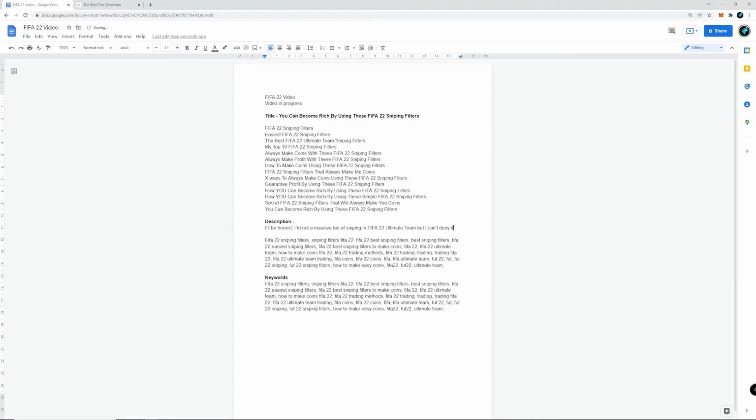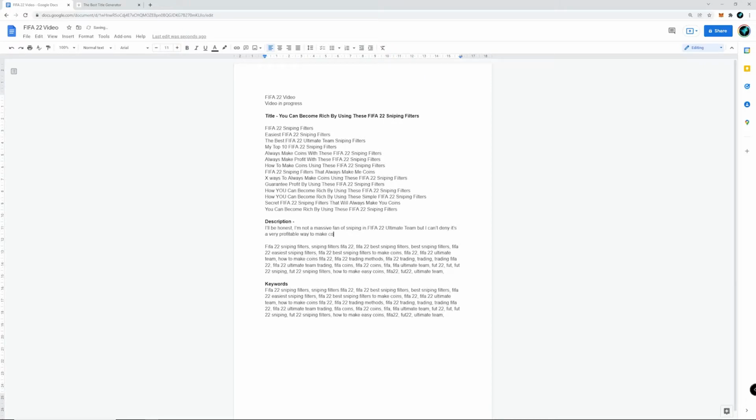The layout of your description is entirely up to you. You just want to make sure that you're using every single one of those keywords that are in your tags, but now they're in your description and they actually make sense if the viewer was to scroll down and actually read through it. If you're not sure how to lay out your description, then I highly recommend copying mine.